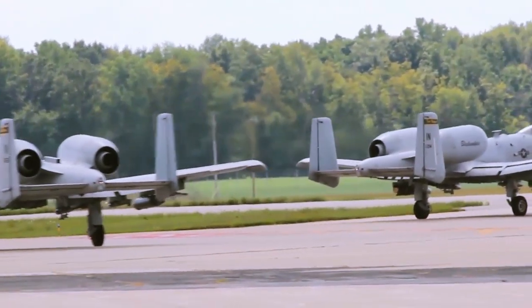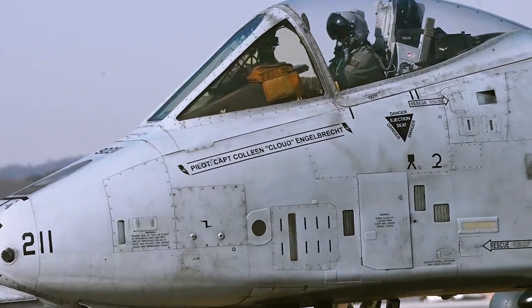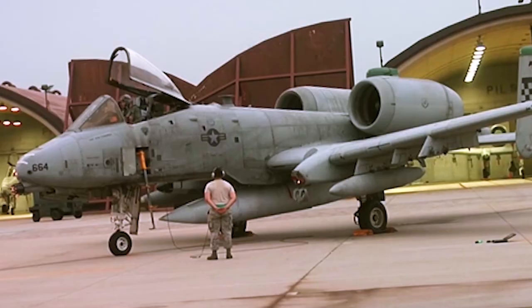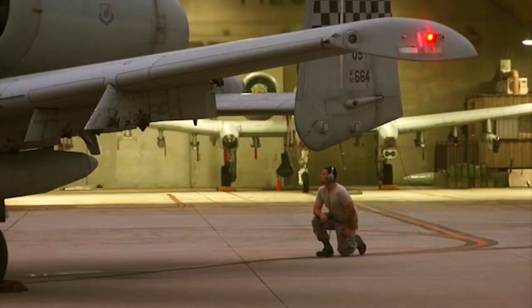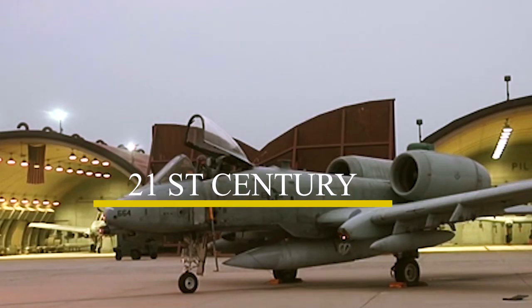The aircraft has a straight wing that is optimized for low-altitude flying, which is where it typically operates during close air support missions. The wing shape also provides excellent maneuverability, allowing the A-10 to turn on a dime and stay on target during strafing runs. The aircraft has undergone several upgrades over the years, including the addition of new avionics and weapons systems. These upgrades have ensured that the A-10 remains a highly effective close air support platform well into the 21st century.